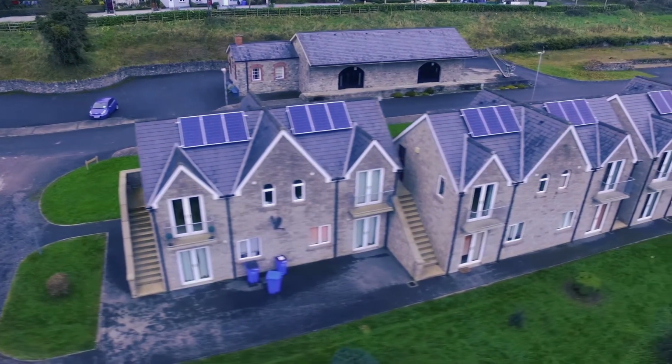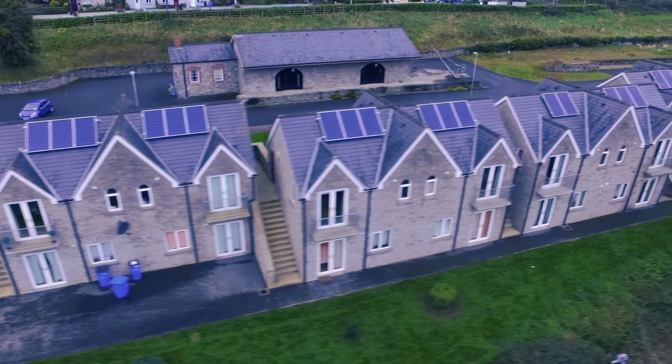The existing heating system at the apartments was 2 gas boilers and radiators and an underfloor heating system. The original BER rating was a D2, and that has increased now to an A2 since the retrofit was done. The apartments were vacant before the retrofit, and now we're almost at full occupancy. This is due to the very efficient heating system and the funding from SEAI.